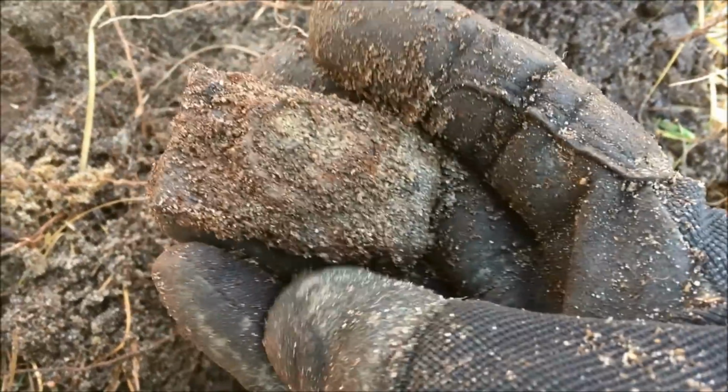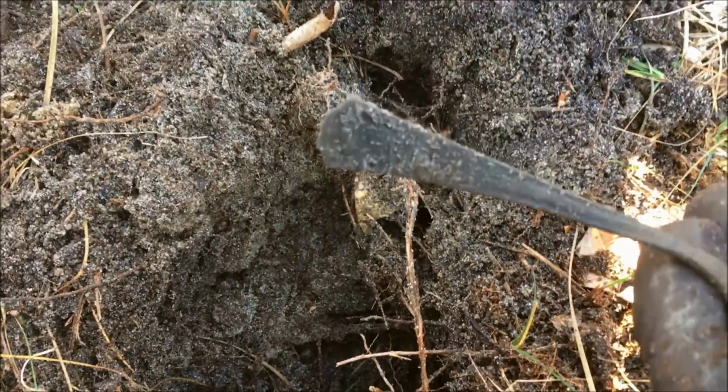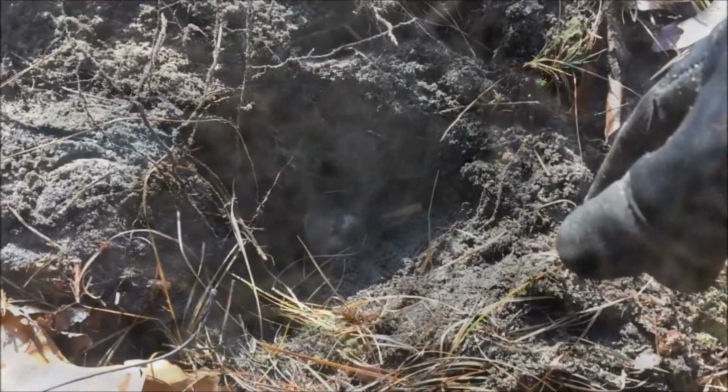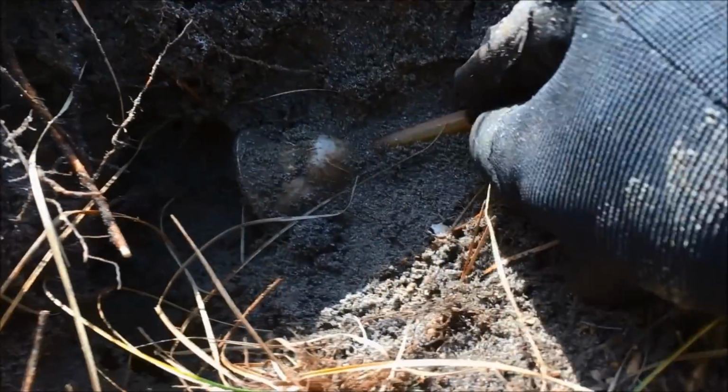And then I got this piece. And then finally, I got this spoon. Awesome. Whoops. There's still signals down there too. So there was definitely activity around here. I mean, all this stuff, I think I'm right up on the home site, and I'm getting closer to that indentation over there too. Super psyched. Look at that, guys. Tell me I'm not near the home site.